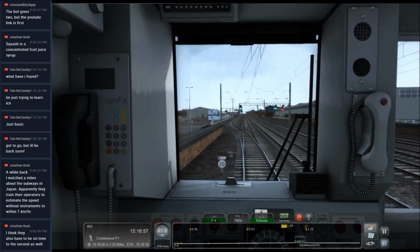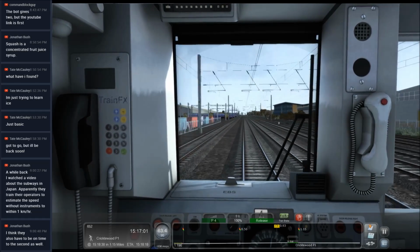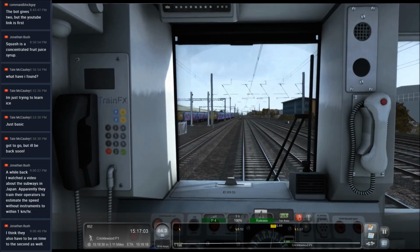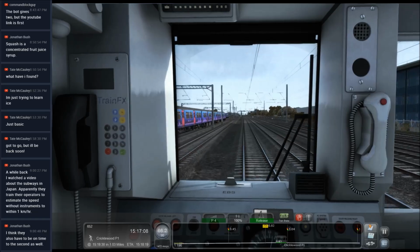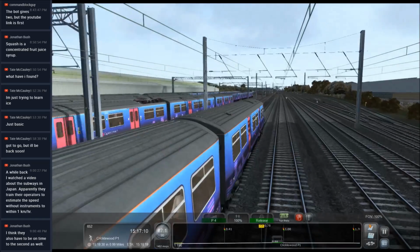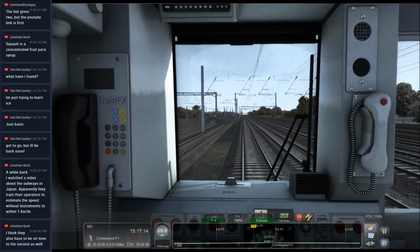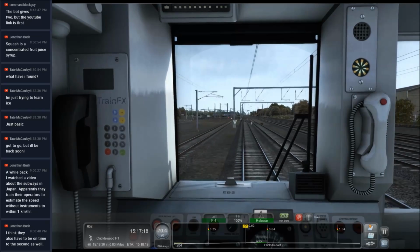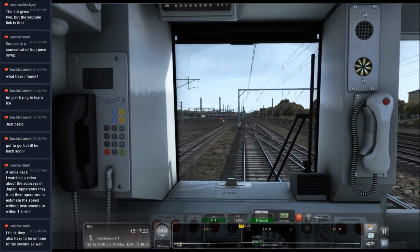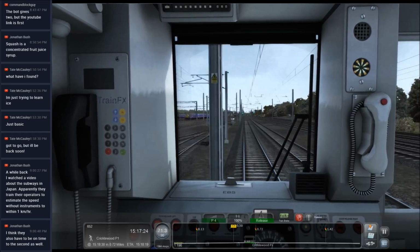AWS is all right. No divergence. And we have the 75 coming up, so let's keep an eye on that. Hopefully we'll already be decelerating for the station by then. Hello, other Class 319s, sitting on those sidings over there. Yep, I see the speed limit. Thank you. That's what that's for. But we're already under it, so we are okay. For now.